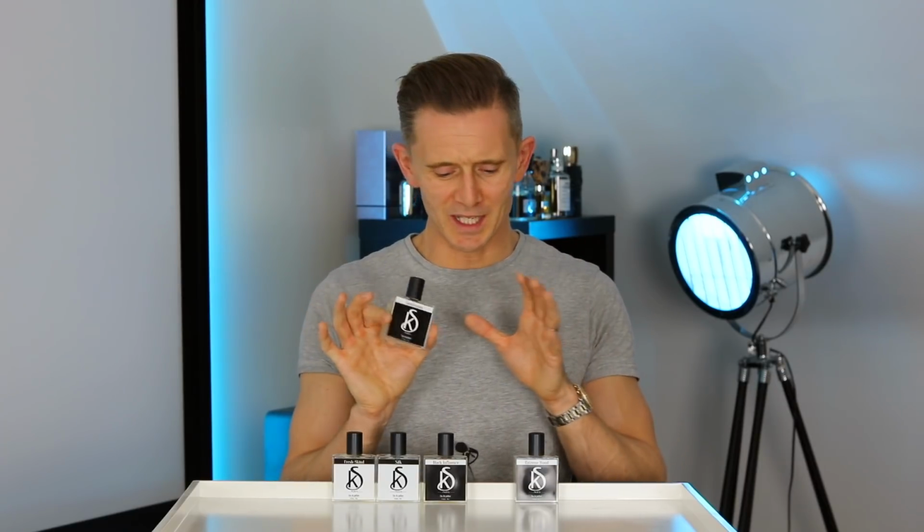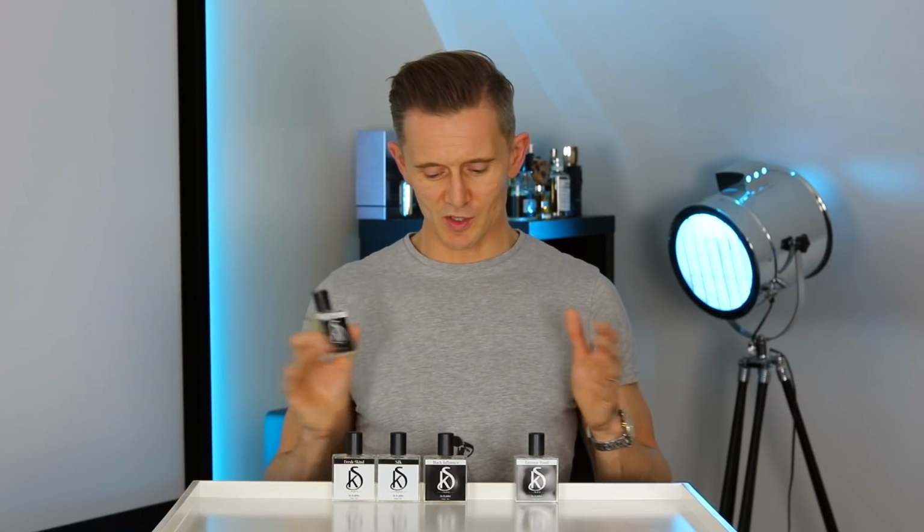Again, it's got that lovely smoothness that is just prevalent across the whole range of these 5 fragrances, that silky smoothness. The mint for me is the most prominent note in this. It really makes this fragrance. It's just there enough to be able to smell it and really appreciate it, but it's not overly minty. So Gentleman is another fantastic fragrance.